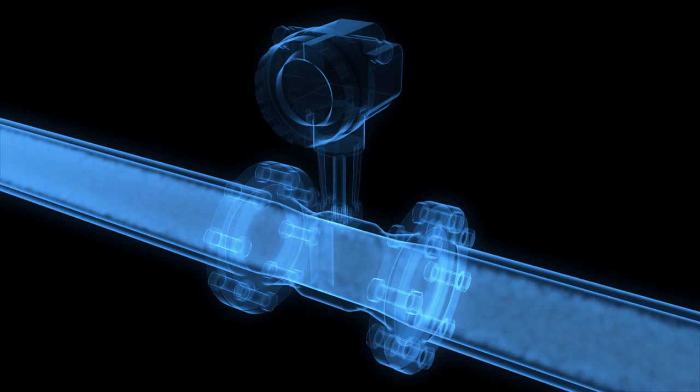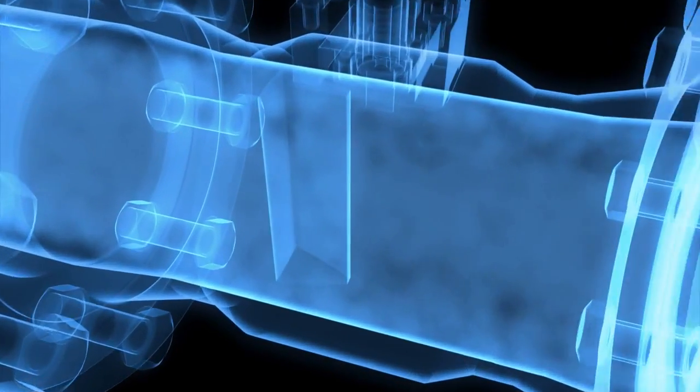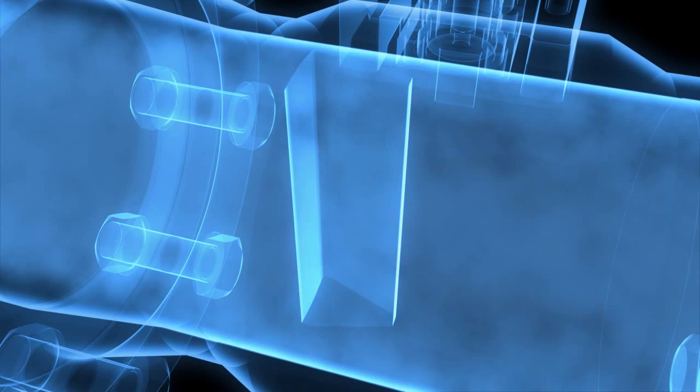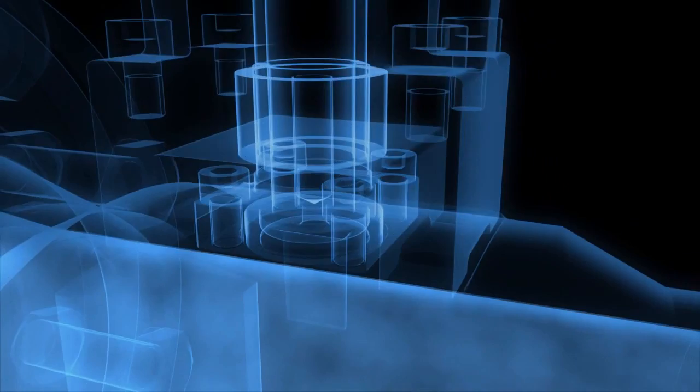Inside each vortex flow meter, a bluff body is located in the middle of the pipe. This body is a kind of obstruction that disturbs the flow. Downstream from the bluff body is a mechanical sensor which can register the tiniest pressure differences in the flowing fluid. If the fluid is not flowing, no vortices form.